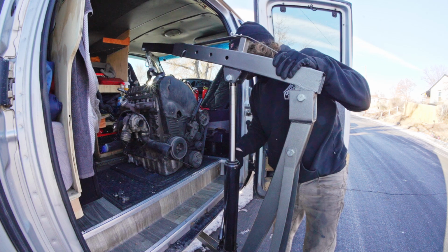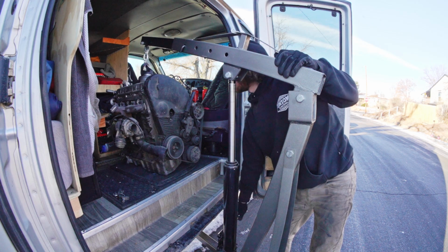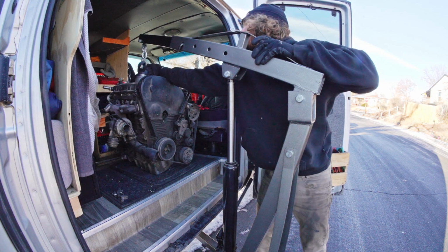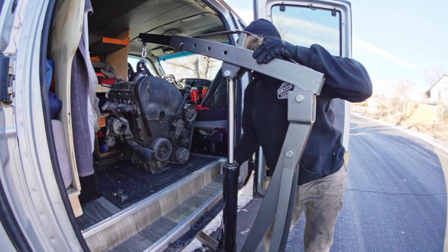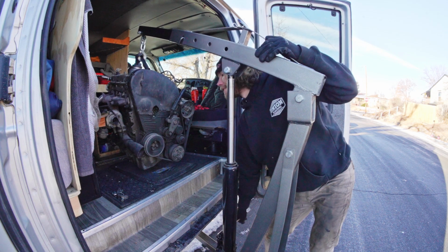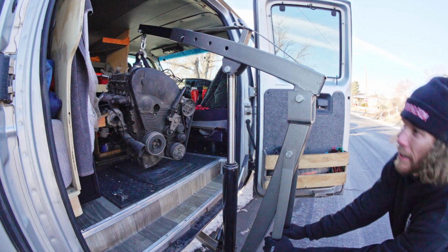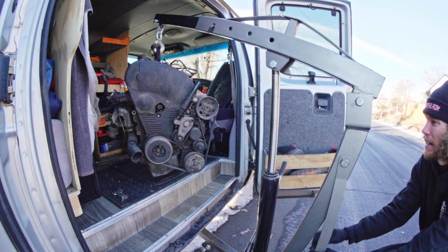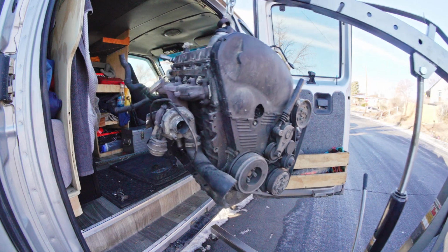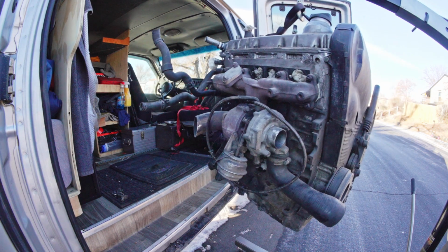We are rigged up with a tie-down strap as our lift anchor. Didn't make a lot of sense, but lift point. It's fine. Alright, that'll do. Now we just need to get it out. So bad.